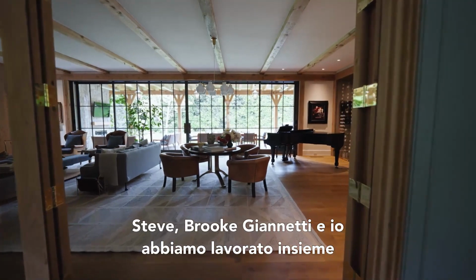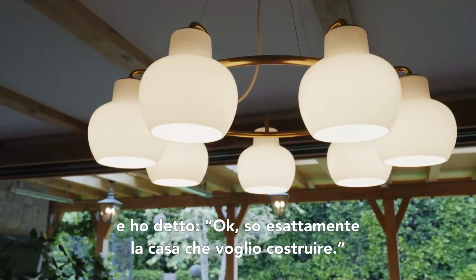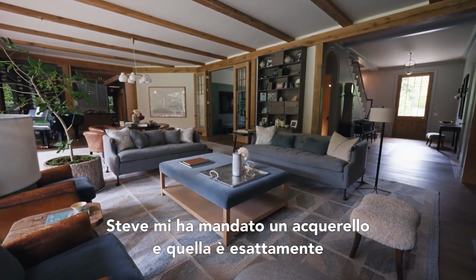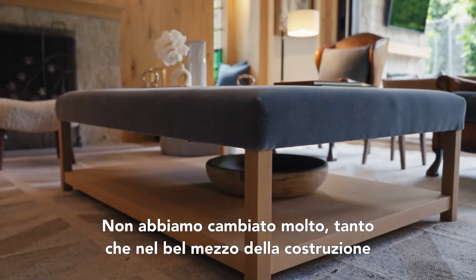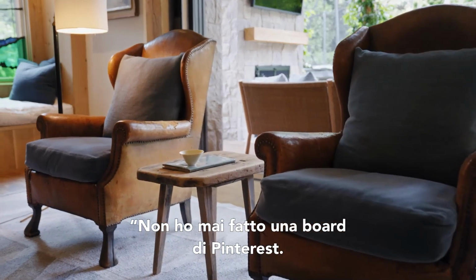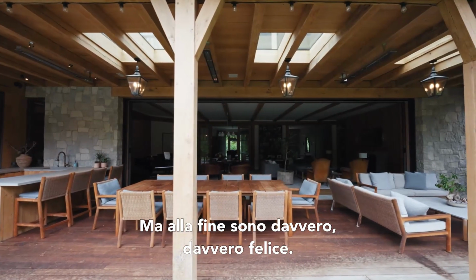Steve and Brooke Giannetti and I have worked together for a long time. And I sat down with them one time and said, okay, I know exactly the house I want to build. And I described it to him. Steve sent me a watercolor of it, and that is exactly the house we built. We so didn't change much that I started panicking in the middle of the build, and I thought, I never even made a Pinterest board. I never even showed him pictures from a magazine. I just told him what I wanted, and he did it, and what if I hate it? But it turns out I'm really, really happy.